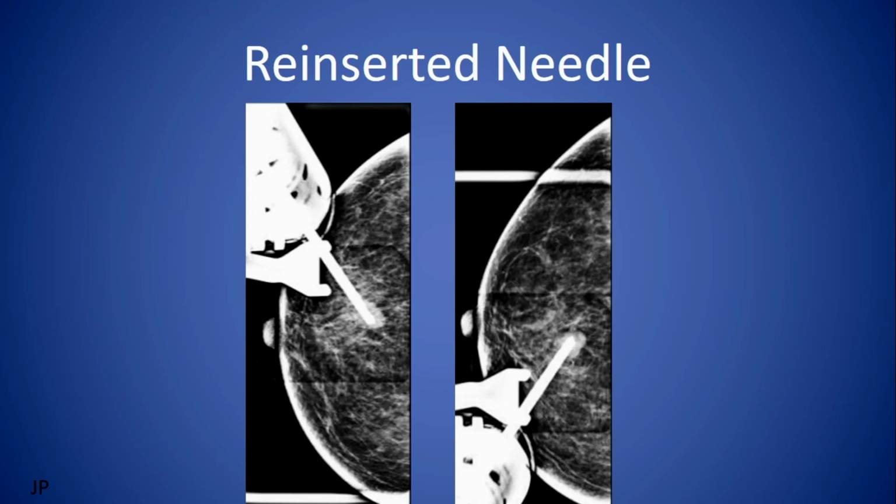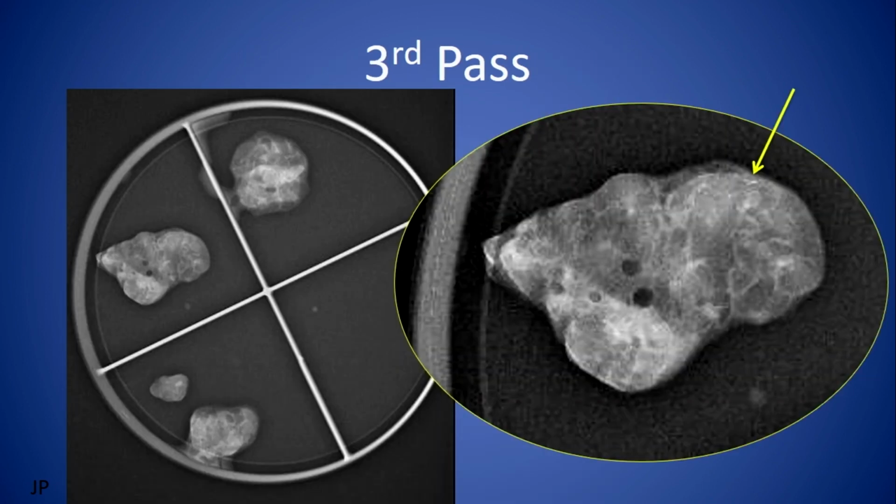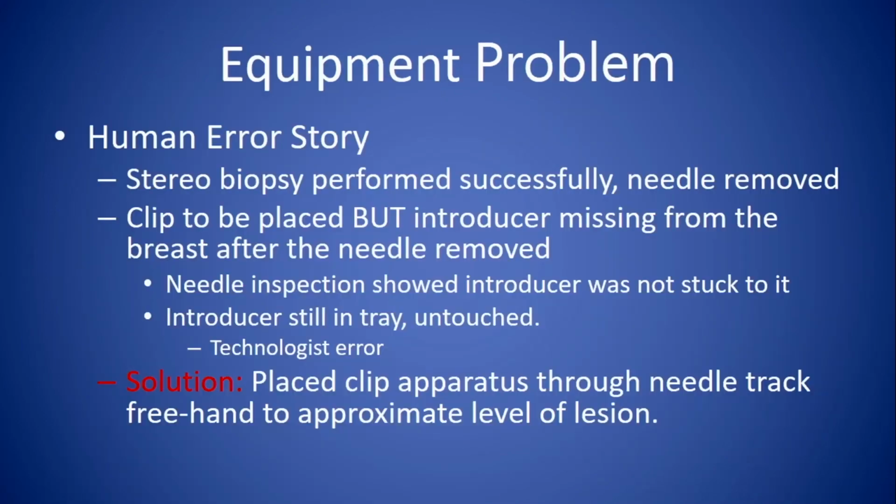So we reinserted the needle and just took a bunch more pieces, and we were very lucky to get them on one piece. But you don't need that kind of trauma to yourself when you're doing these biopsies, but you've got to work through it.